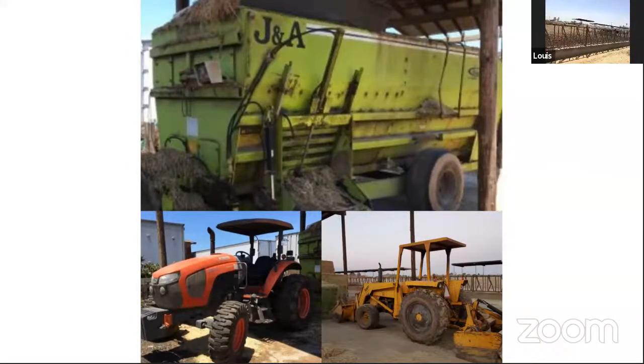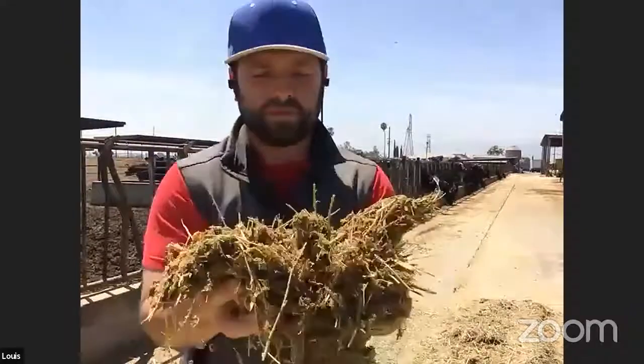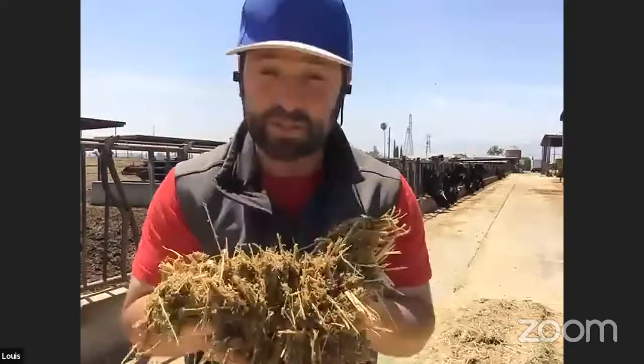Now, once it's ready to be poured, well, that's when we use the other tractors to pull the trailer, and we pull it to this area called the manger. Now, I do want to pick up some feed so you can see what it looks like. This is called the total mixed ration. Actually smells pretty good.